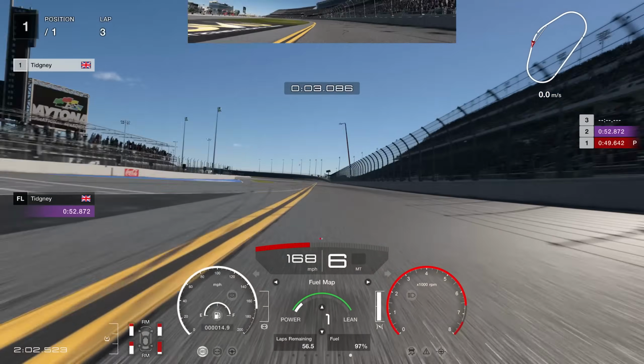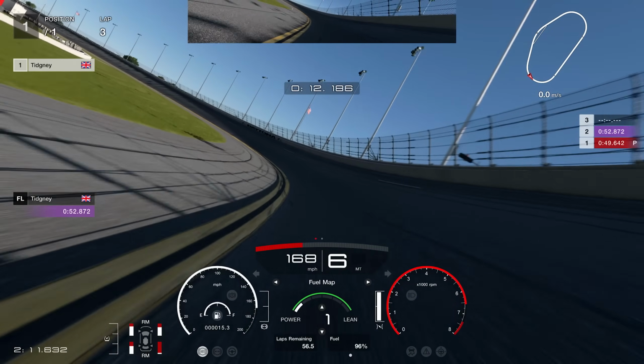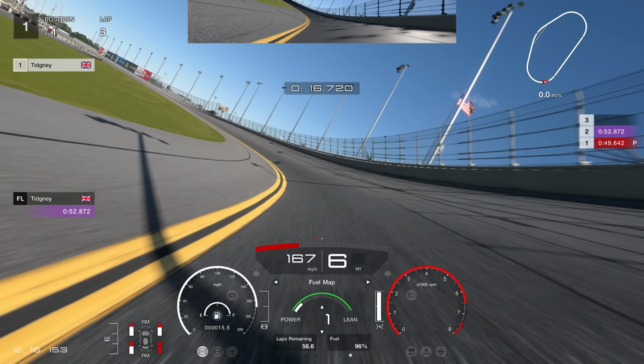So we're getting closer and closer and closer now as we get to the final 10 seconds here. And what we essentially do is we add up all 3 laps. I say 3 laps, we've done 2. We're on our 3rd lap now as we continue on round. It's not wearing down very quickly there. There we go. It's just worn down there. So we take the 49.642, the 52.872, and the 16.720. We combine them together and we get an overall time.